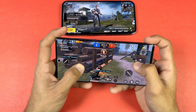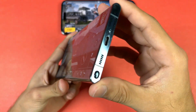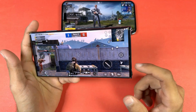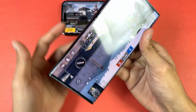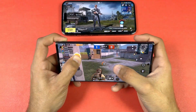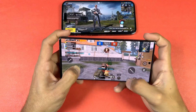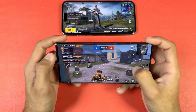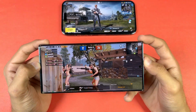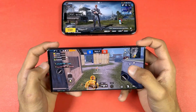And one thing I also don't like on the Samsung phone is that the speaker is right there. While I'm using this device, I completely block that speaker. So now let's play right there. It is not as loud as the iPhone 14 Pro Max. The speaker is miles better on the iPhone.